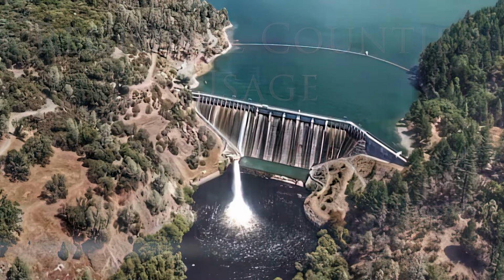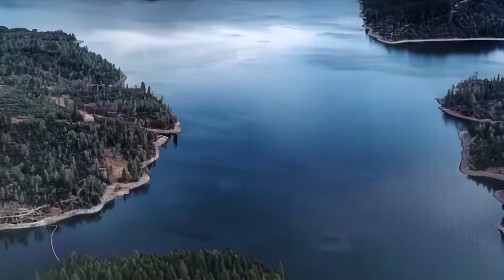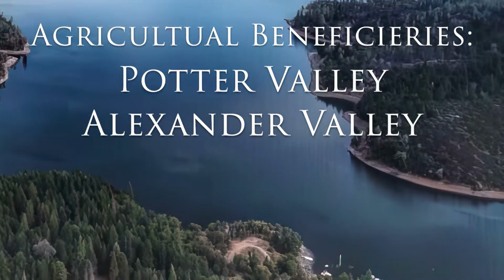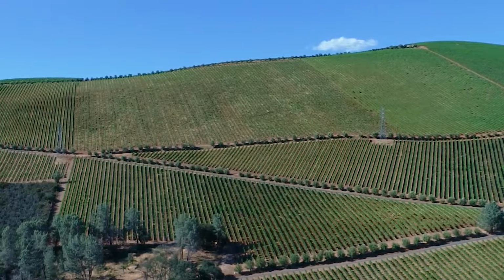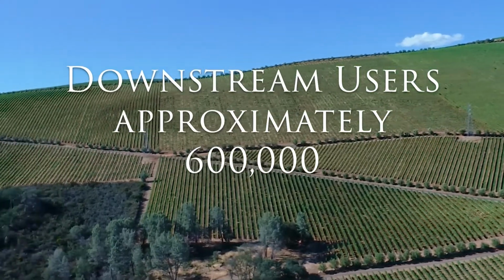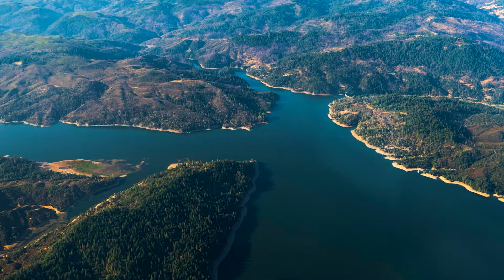The water that is stored, as it's currently operated, which is distributed year-round through the Potter Valley Project, supports millions and millions of dollars worth of agricultural benefit for not only Potter Valley, but Alexander Valley, Sunell Valley, Ukiah Valley. And so the agricultural grape community owes a lot to the year-round supply that Lake Pillsbury provides for water. And also there's about 600,000 downstream users of the water that comes out of the Potter Valley Project. And so certainly the whole development of inland Mendocino and Sonoma County, even down to Marin County, is benefited by that.